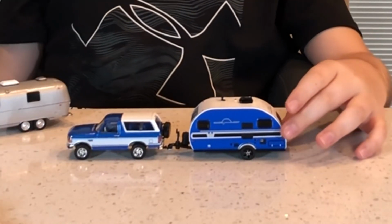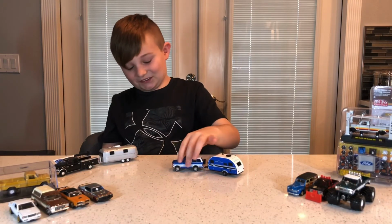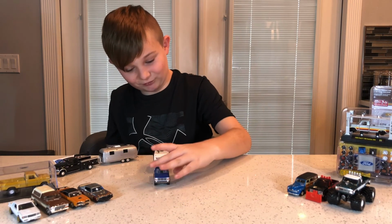Oh, they are meant for each other. They're both white and blue, and it's just so beautiful looking at it. And they were obviously meant for each other.